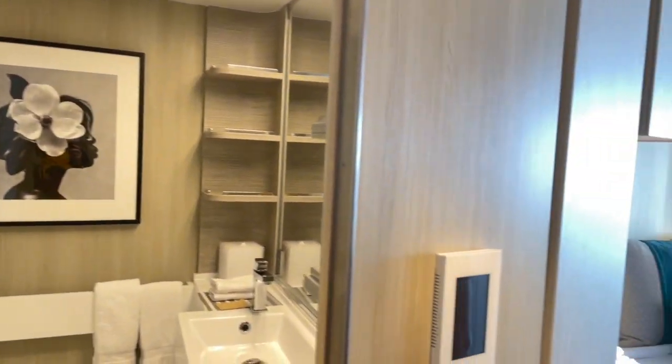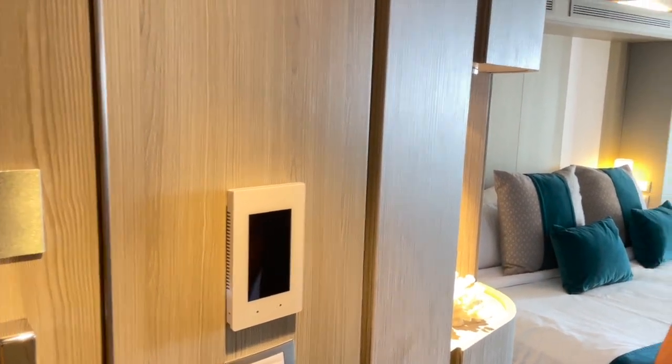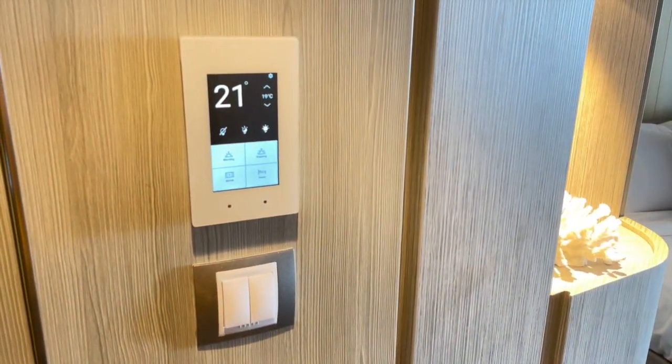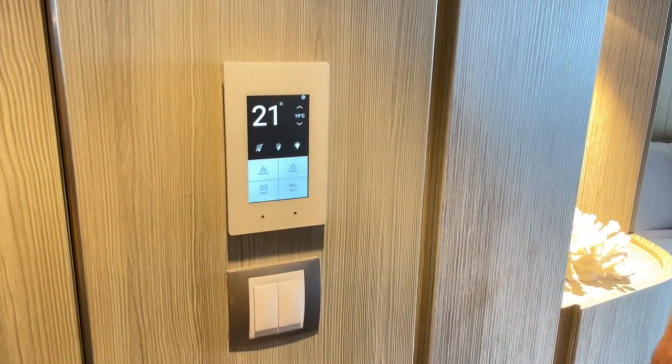All right, let's continue to take a look around the room. One thing of note on the bathroom door is that it does have a magnetic close in addition to the lock. So you may hear a bit of a click when it shuts. Next to the bathroom is your control panel that controls lighting and temperature. So a very high-tech way of controlling your room.